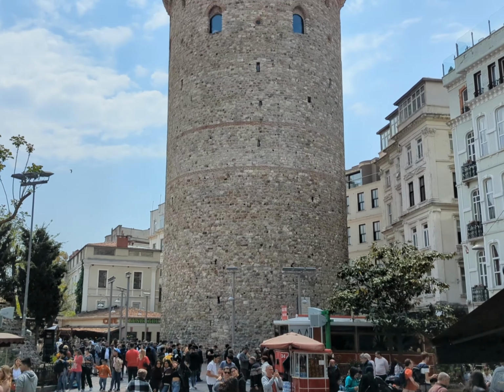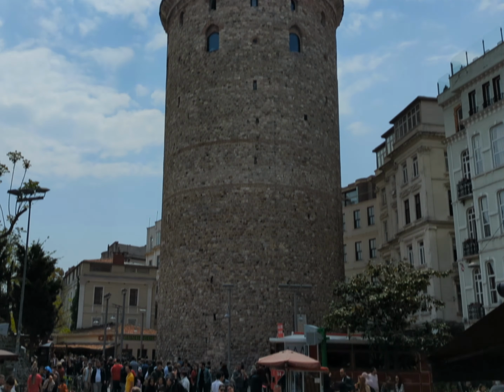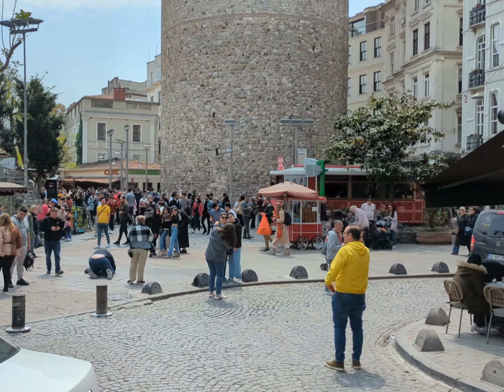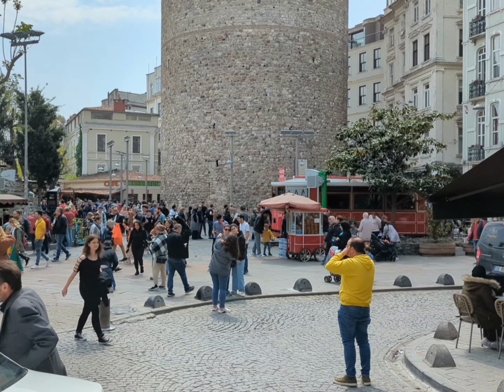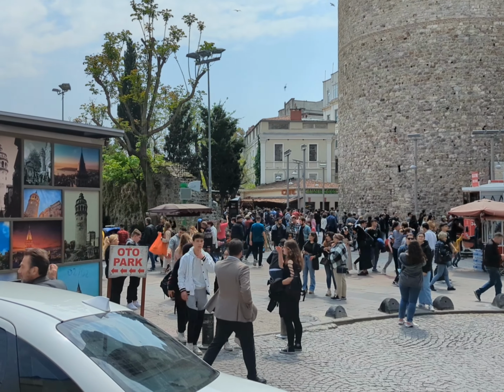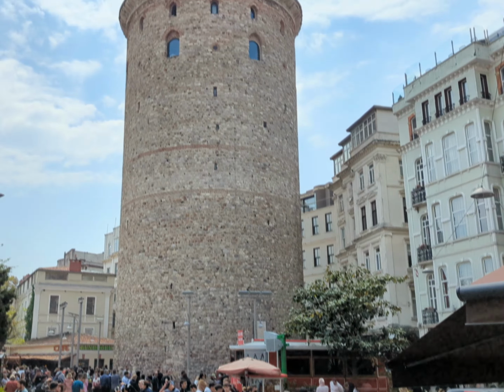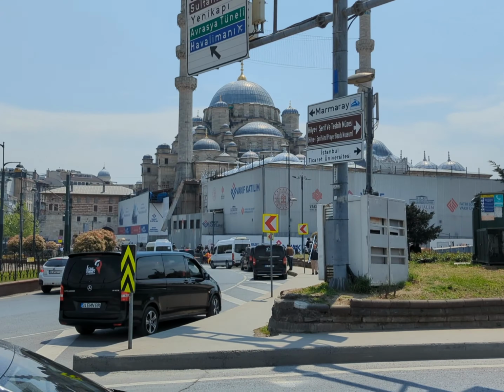Alright, well I'm not going to the top because the line is forever. But that is the Galata Tower. So you have the ticket cart over here. That's probably a 10-minute wait, and I would say maybe a 40-50-minute wait to get in. But yeah, if it's not busy, I would go, but no thanks.